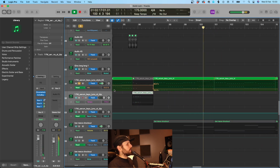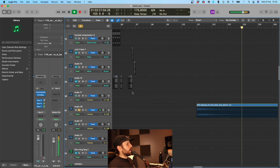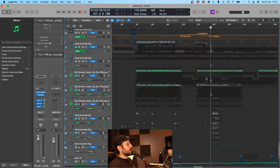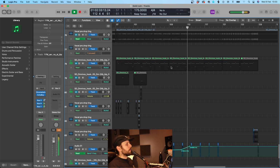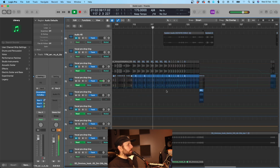And then these start again. The low Reeses start again. We have this, that same effects that comes in there. And the breakdown rebuilds back into familiar territory. Build up.